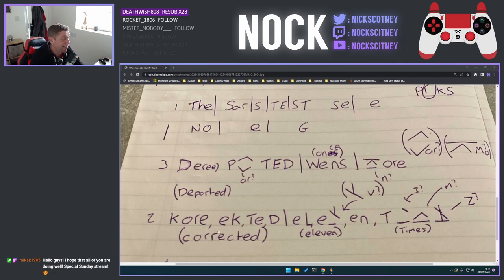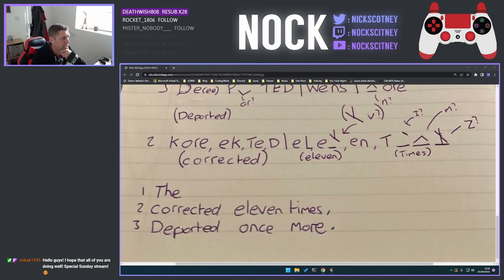So I believe I've successfully translated this second line to say corrected 11 times. Now, looking at the third line, again, I've taken an educated guess. This is basically where we've got the M from, this one here. But look here, we got D, P something, Ted. Again, I looked at what vowels were available, and the only thing that made sense was departed. So that was an AR, the R sound. So we've got departed, then when's, which I think is once. So we've got corrected 11 times, departed once more. Those are lines two and three, as I have written them here.